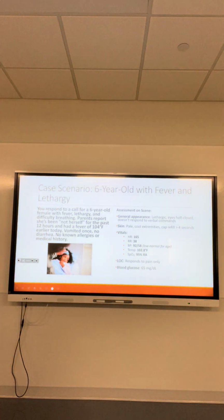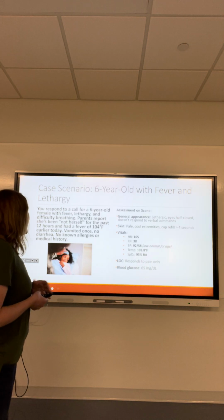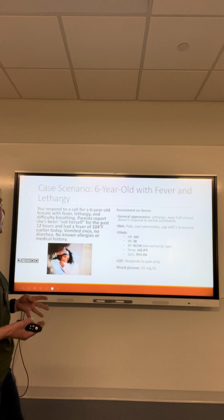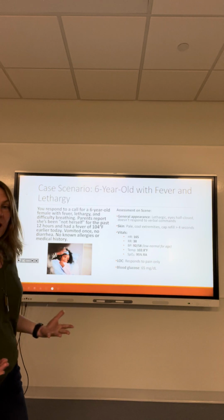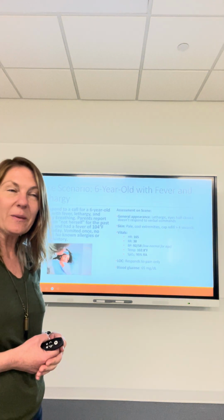But what we have is a 6-year-old who has a fever, they've been lethargic, has difficulty breathing. Parents say not herself for the past 12 hours and had a fever of 104 earlier today. She's vomited once, no diarrhea, no known allergies or medical history. Don't have a lot to go on, but based on that, we can already start thinking she's probably hypovolemic.